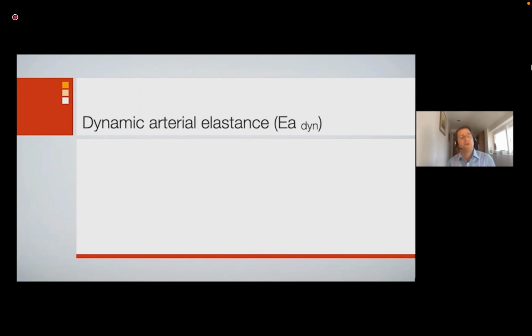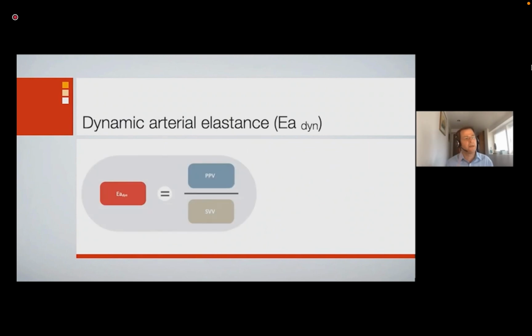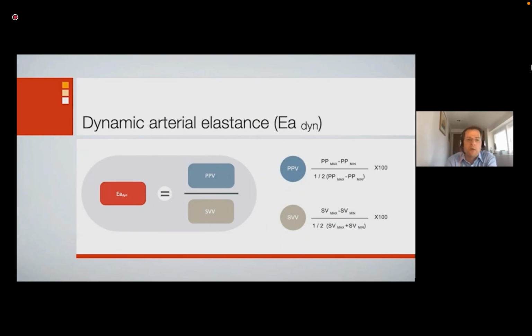Now, we can't measure effective arterial elastance in our operating rooms or in intensive care particularly easily. So the concept of dynamic arterial elastance has been suggested as a functional measure of arterial load. It's the ratio of our pulse pressure variation to our stroke volume variation, and it's called dynamic arterial elastance. It is not a measure of arterial load per se. It just defines the dynamic interaction of changes in pulse pressure and stroke volume over time.